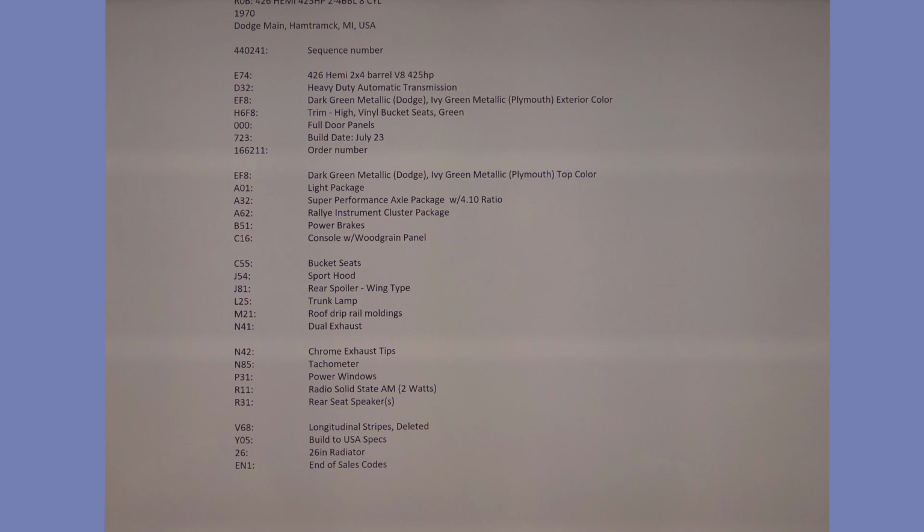The VIN number on these cars appears in several places on the car. The radiator core support in the front, the windshield cowling, the engine, the transmission, the door sticker, the fender tag, and this is the fender tag, and then of course on the dash pad on the driver's side underneath the windshield. And this is a list of the equipment that's on this car. Those are all the option codes.